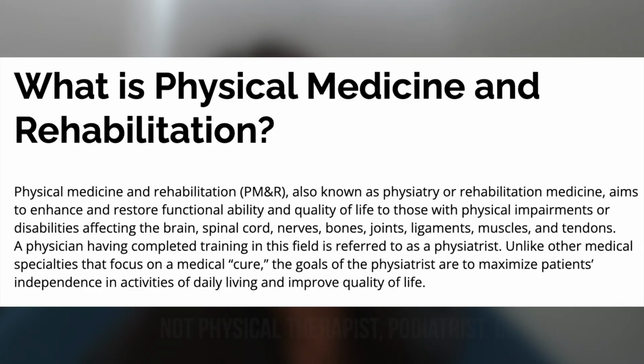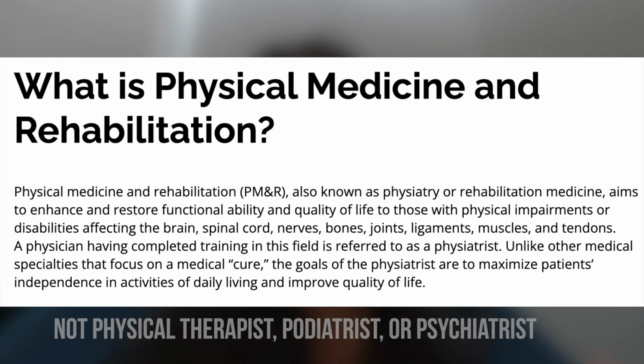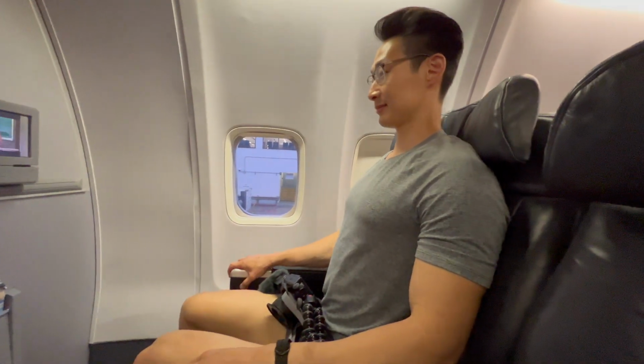So I am a PM&R doctor, and I'm betting that you probably have no idea what that is. It's a specialty where we focus on restoring function and quality of life in people with physical impairments. That means I also treat things like back pain, neck pain, knee pain, shoulder pain, all that kind of stuff. So I'm going to be teaching you some exercises that you can do on the plane to help prevent any of those back pain and aches that you always get.